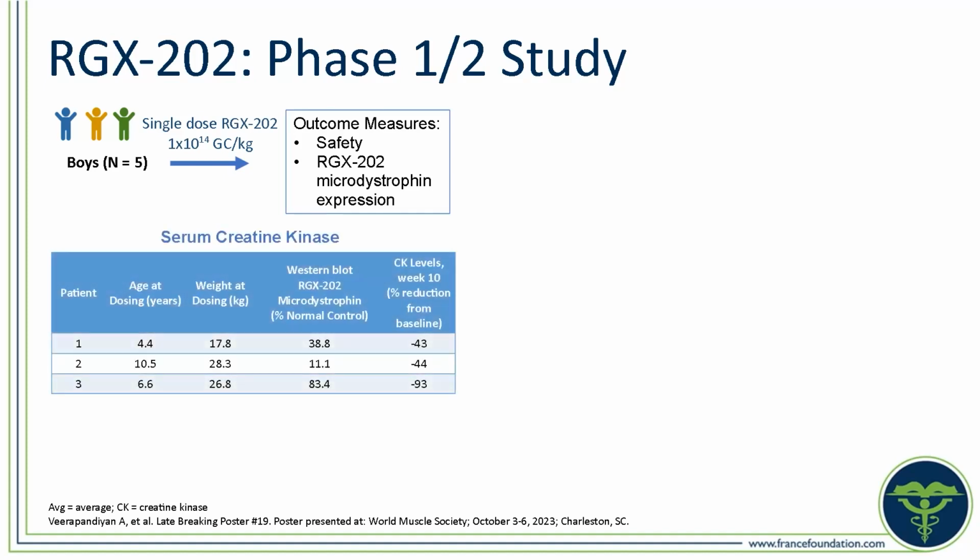As you could see, this is data from the first 3 boys that were dosed at dose level 1, which is 1E14 genome copies per kilogram. And the age at dosing here, as you could see, the first patient is 4.4, and the second patient is 10.5 years at age of dosing, and the third patient is 6.6 years old at dosing. And you could see the weight at dosing. And if you look at the microdystrophin expression, again, there's robust microdystrophin expression ranging between 11.1% of normal to 83.4% of normal. And also there's a reduction in the CK levels, serum creatine kinase levels, at week 10 from baseline.